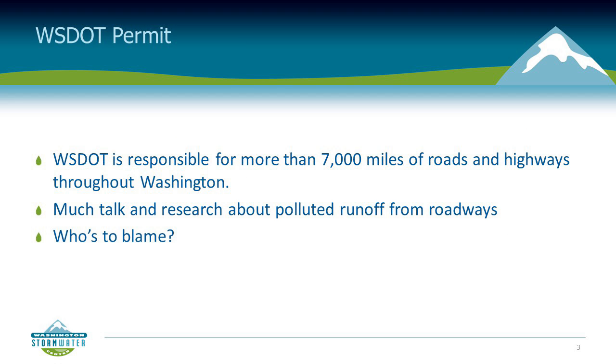So DOT is responsible for more than 7,000 miles of roadways and highways throughout Washington state, and that's a lot of miles. There's a lot of talk and research about polluted runoff and the effects to aquatic life, in particular coho salmon. And there's been a lot of, DOT should step up and do all these things. They are doing a great job, and they have a huge job ahead of them. So I wanted to mention that.